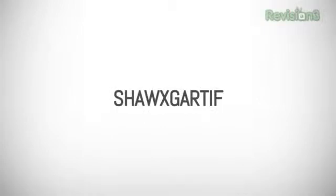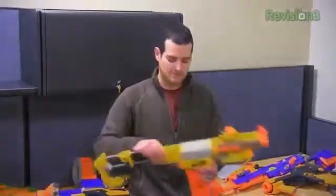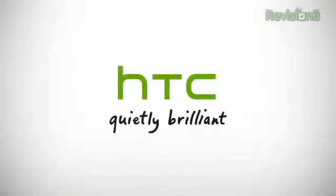Back to the questions. User Shaw X Gareth asks, do you think Google will benefit with the acquisition of Motorola Mobility? Will that affect the Android ecosystem? And most of all, do you think we could have a Motorola Nexus in the future? Well, that's a very good question. There have been rumors that we may actually see more than one Nexus device. Whether or not we're going to see a Nexus device made from Samsung, made from HTC, made by Motorola. It makes a bit more sense.